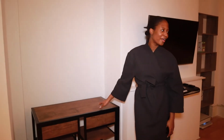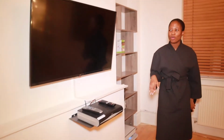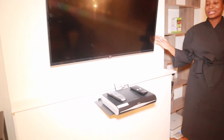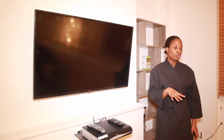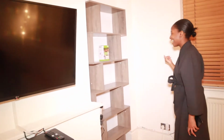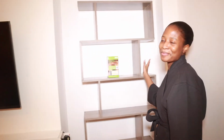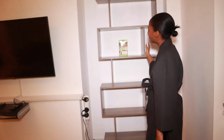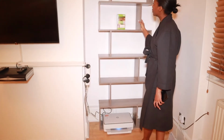I don't know if you guys remember, but before our TV was on a TV stand and I mounted my TV, and I feel like this is the best decision I ever made because it creates more floor space and everything just looks so much better. And if you come here, we have a bookshelf that I built with my two hands that I'm really proud of. This bookshelf is from Wayfair and she's cute.